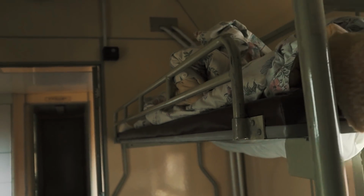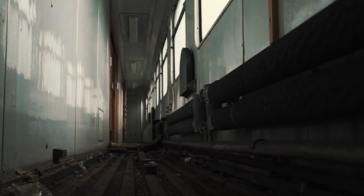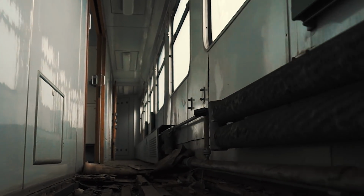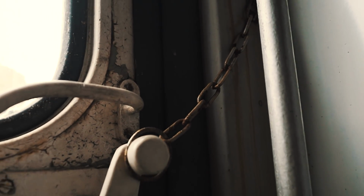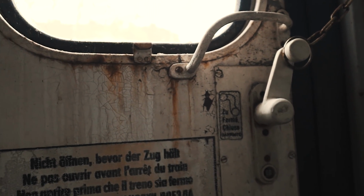In the 1950s, the German State Railroad Company started to produce the first catastrophe trains. Officially, they were planned as emergency trains during natural disasters. But this civil protection was only a disguise. Off the record, those vehicles should serve as ambulance trains for the USSR and the GDR's National People's Army.